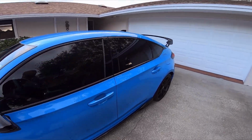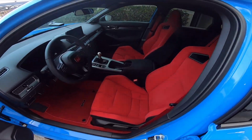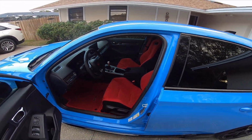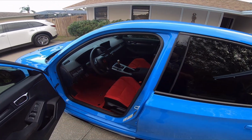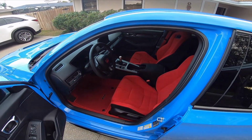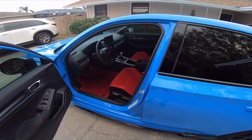The seats and the full-on interior in the Type S are, to me, kind of boring. This just stands out, man. It almost feels like you're in a Ferrari or something. It feels special when you get in here, you know what I mean? Another thing the Type S does not have is the built-in navigation, and I'll explain in another video why that's so important. It's just amazing.